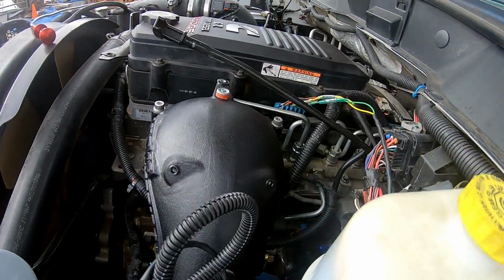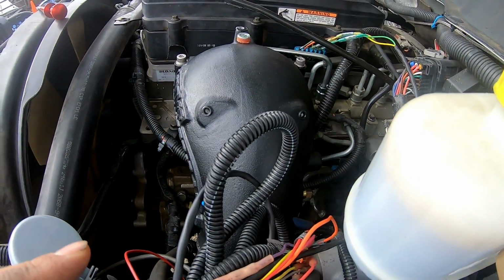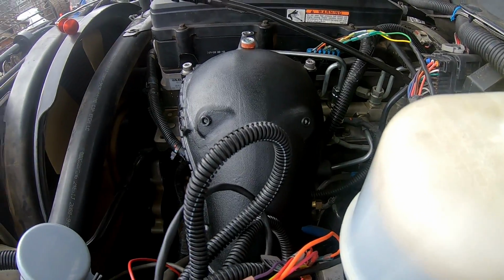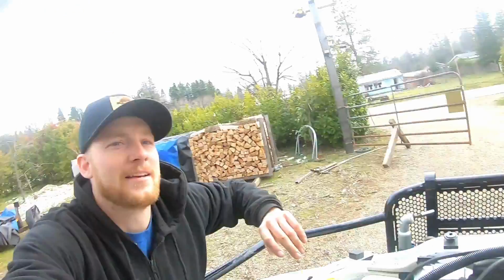The MAP sensor is down there on your stock intake plenum. If you do what Banks wants you to do and delete the grid heater, that MAP sensor will have no place to go. So they give you an option, that little plug right there, for the MAP sensor relocation. And yeah, I did not realize that last night.